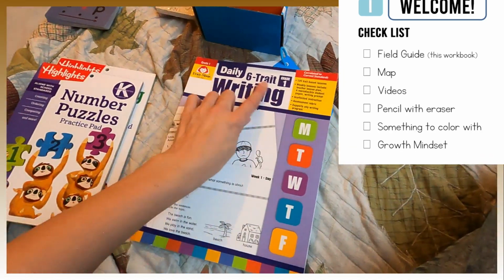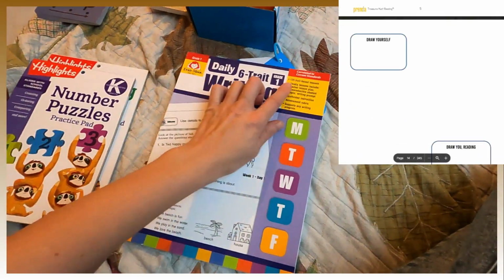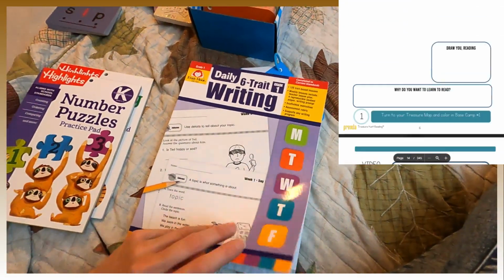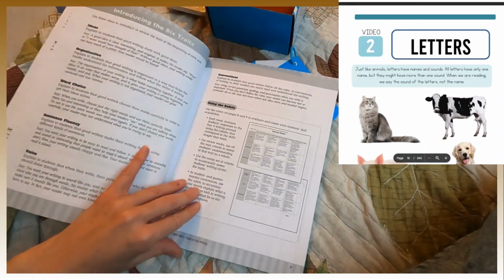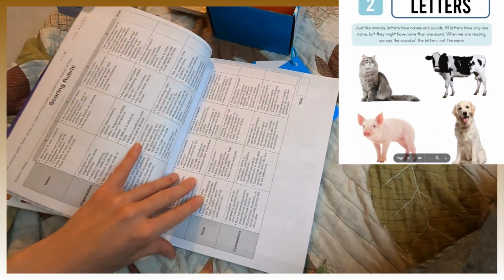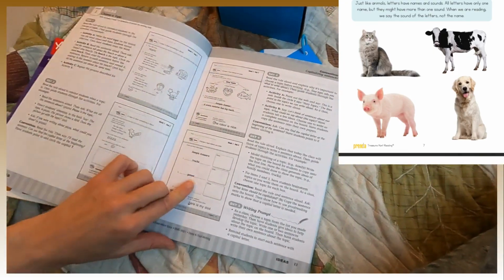Next up, let's show you the Daily 6 Trait Writing. This is by Evan Moore. A lot of people like this. I don't like it. It's even got a rubric in here to evaluate how your child is doing. I can show you a lesson on how to use rubrics if you want, they're pretty easy to use. If you do grade your child, I don't really, but if you do, by all means.